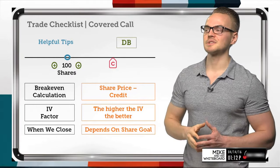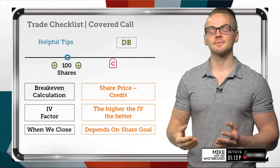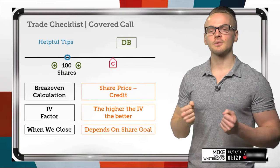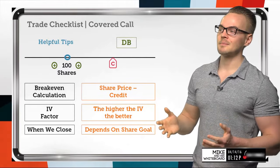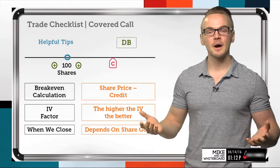When we close this position is really going to depend on what our goal is with the shares. So a lot of people like to do covered calls in portfolios where they're really looking to hold onto those shares for the long term. So I beg you to ask yourself, what do you want to do with the shares? Do we care about losing the shares?